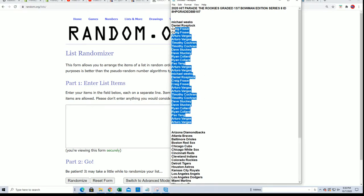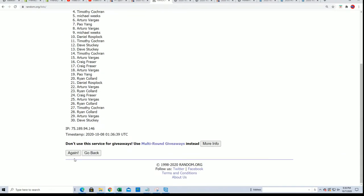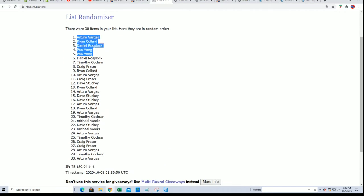7 times through for the owner names. 7 times through for the teams. All right, lucky number 7, the first random is all finished.